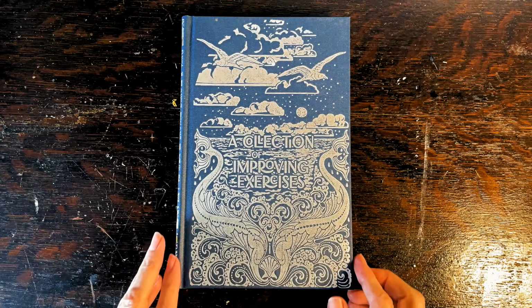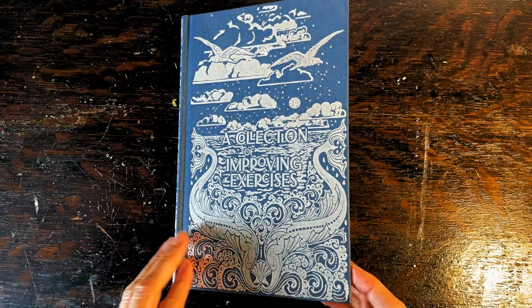I'm returning today to my book, my game, a collection of improving exercises to do a little drawing. Let's see what our book holds today.